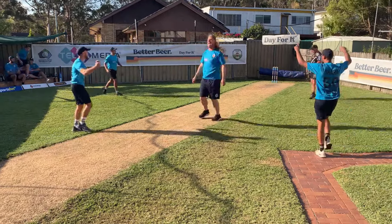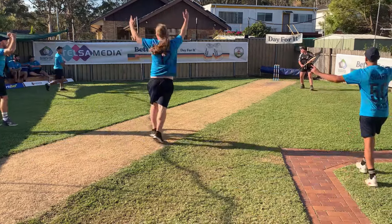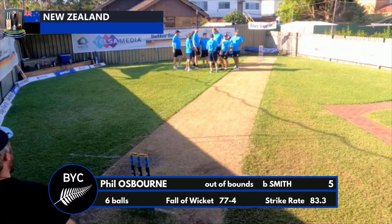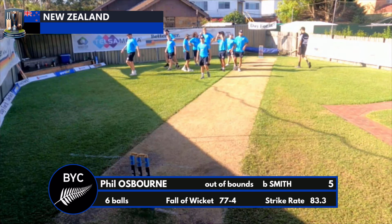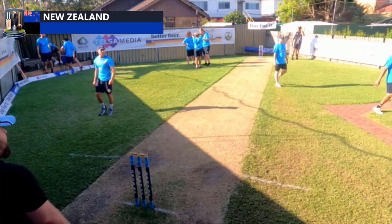Cutter again, took the pace off it. It just angled in towards Osborne, kept following him really as he tried to free his arms. Cramped for room, and Smith on the board. Osborne gone for 5. New Zealand 77 for 4. 41 more required. Tense now, isn't it?